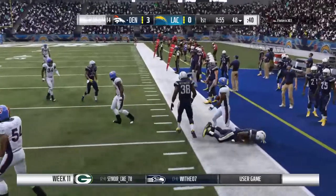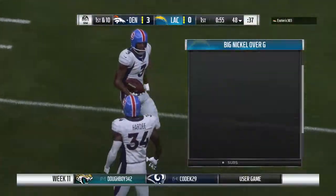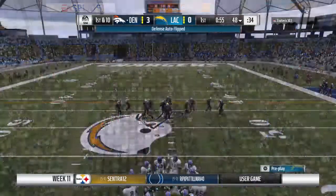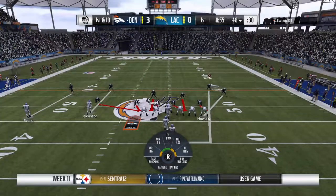And he'll be out of bounds, but able to get it up past the 45. A very good return there. Give him an even 20 yards. And it'll be a short field for the Broncos as they take over 1st and 10. Good starting position for the Broncos here as they come up 1st and 10.